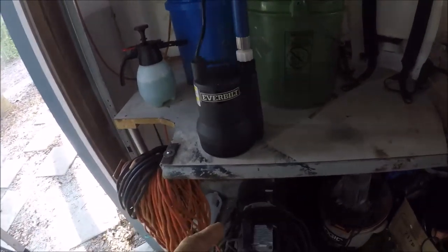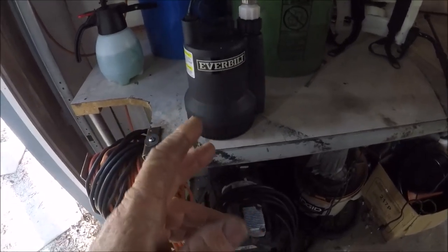See, I'm getting my prostate augured out on the 3rd of January, so I'm going to be laid up for a week. Yeah, prostate augering. Isn't that wonderful?